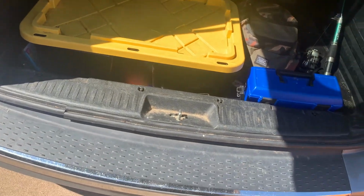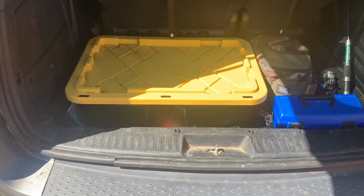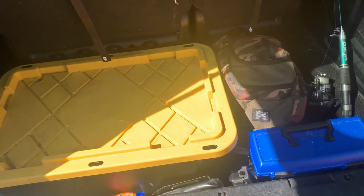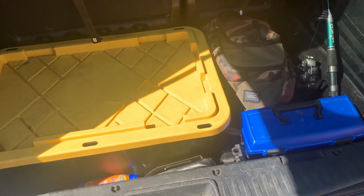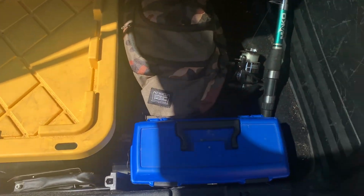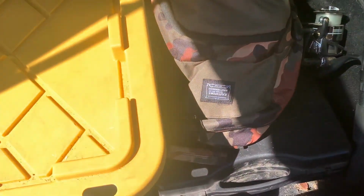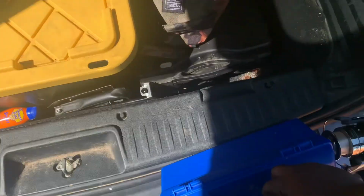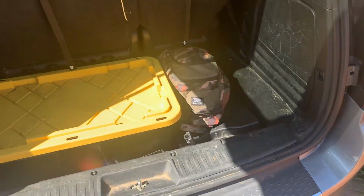Now, what you're looking at is stuff that goes everywhere we go. Your trunk kit might not be this big. I have a big family. I got a lot of kids. It's 7 of us, about to be 8. So, what I have here, I'm gonna just go through this stuff on the side. This is just my tackle box and my fishing pole, which could be for preparation, but not necessarily. Some get bad, you gotta go catch you some fish to survive.